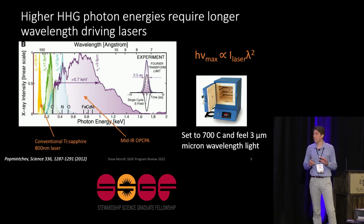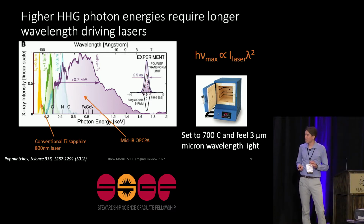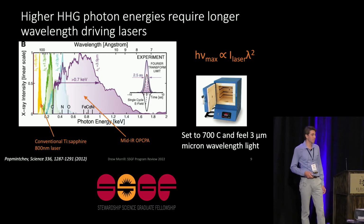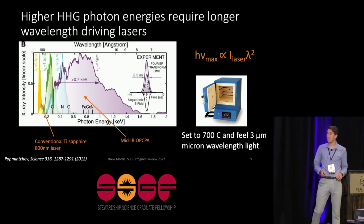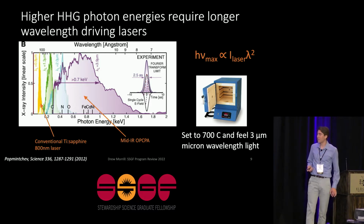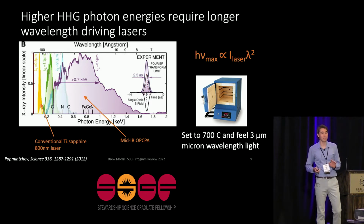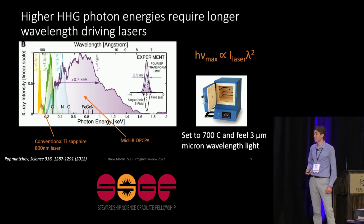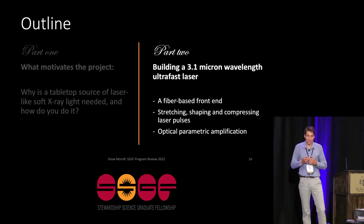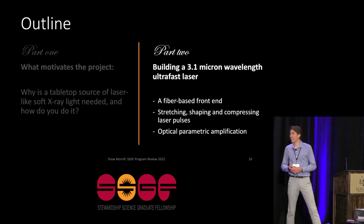The laser that I'm building operates at 3-micron wavelength. To give you guys a sense of what that is, this is a laboratory kiln. Let's say you set that to 700 degrees Celsius. Okay, it's a black body. It's emitting radiation. You feel that radiation. The peak of that radiation, that heat that you feel, is at about 3 microns. That's the type of light that we're working with. But we're converting it all the way to the soft X-ray region. So that's just sort of my introduction of how high harmonic generation is relevant and how it works.